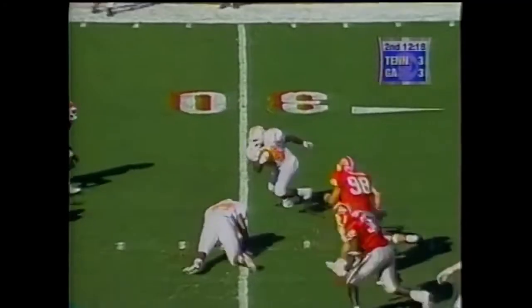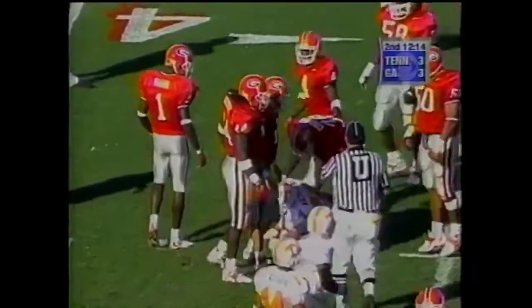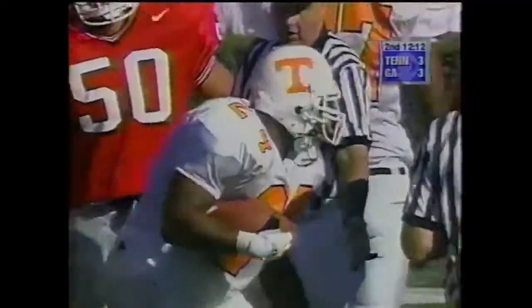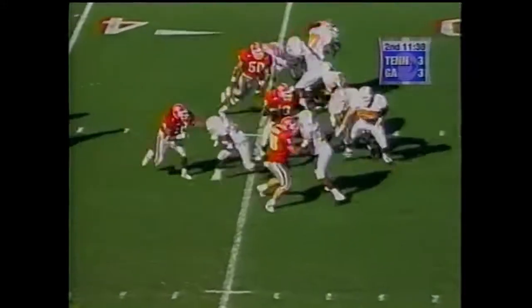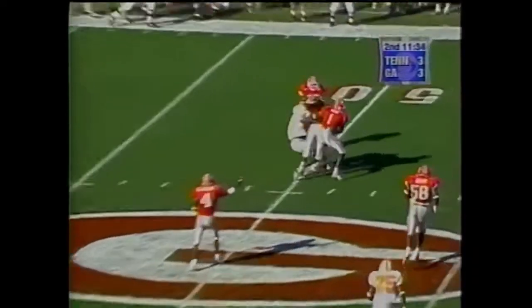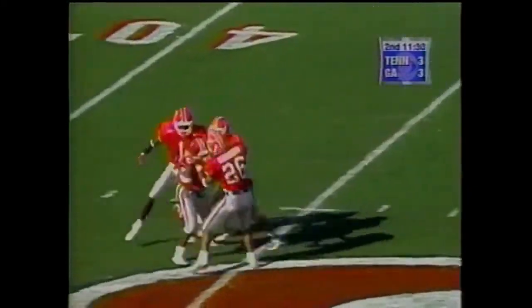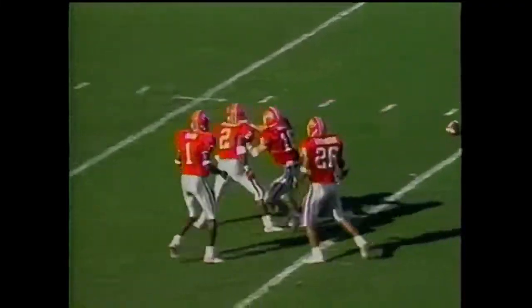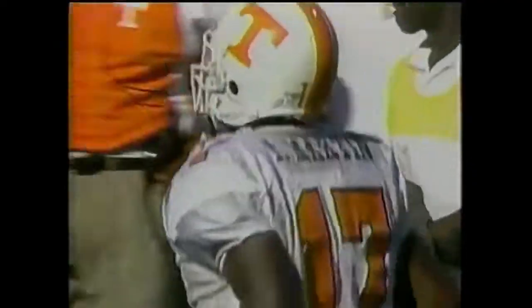On the draw, handoff goes to Travis Stevens, breaks 1 tackle, then is swept down. Change that, Sean Bryson is swept down as he moves it out to the 36-yard line, a good pass receiver. This will be Martin back to throw across the middle. Game pursued. There's the pass. It's going to be intercepted by Georgia as he threw it right into the hands of Georgia's defender downfield. In this case, it was Wansley who makes the interception.